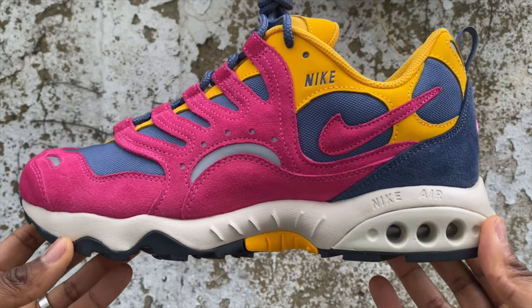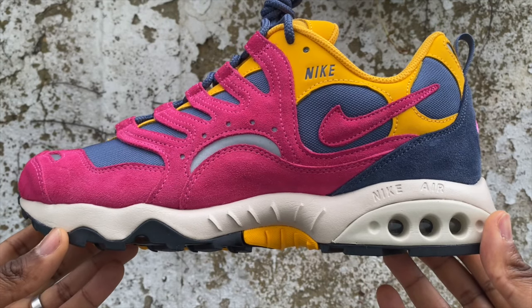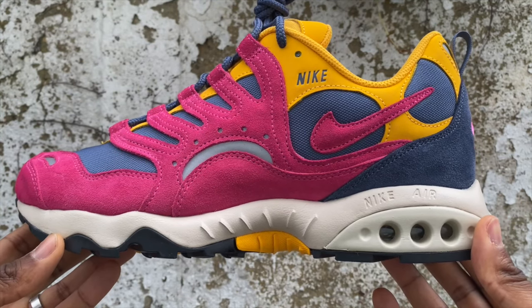So without wasting any time, I'm going to get straight into the trainer that I'm looking at today, and it is a pair of Nike Air TERRA HUMARA from the ACG line, and this is an SP pair, and the colourway is pink Alchemy and I think rose. So I'll explain to you what it is I like about them.